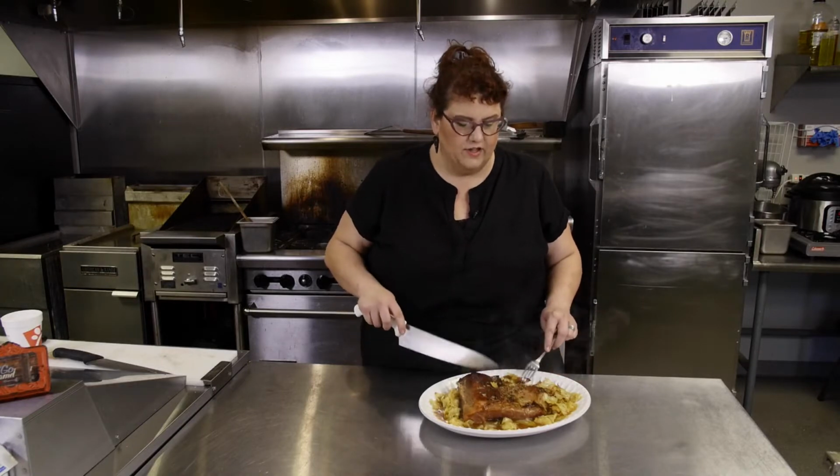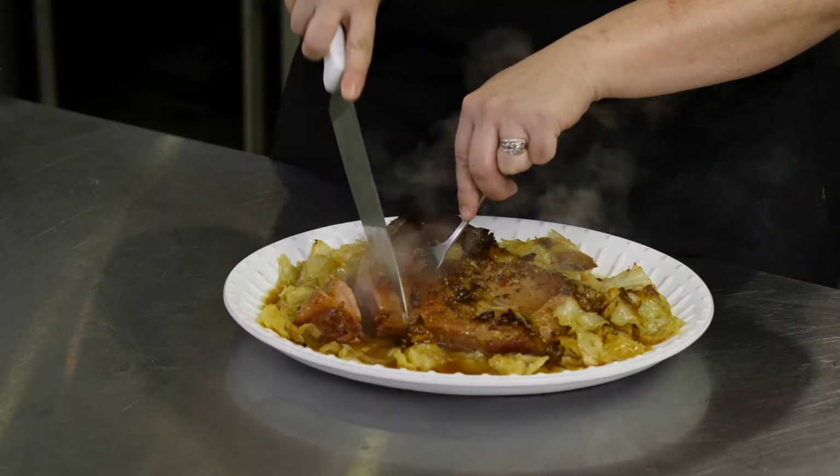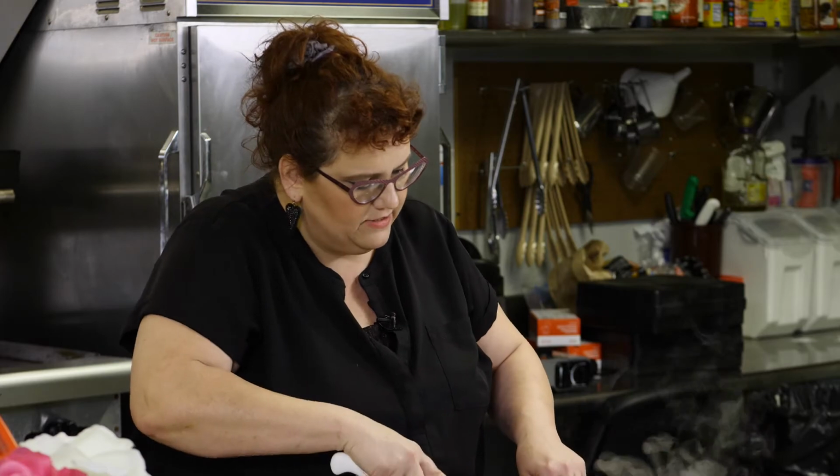Okay, and then when you cut your corned beef, just like a brisket, you want to cut against the grain. That makes it taste so perfect. Just slice it up, ready for you and your guests to enjoy.